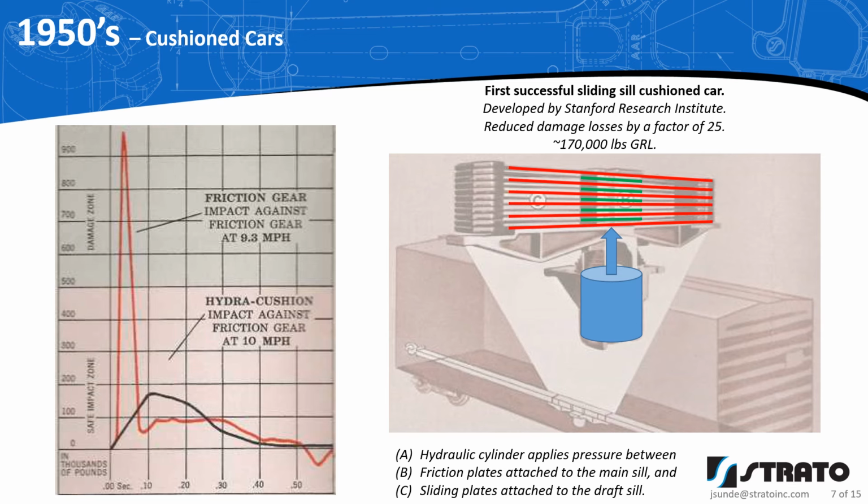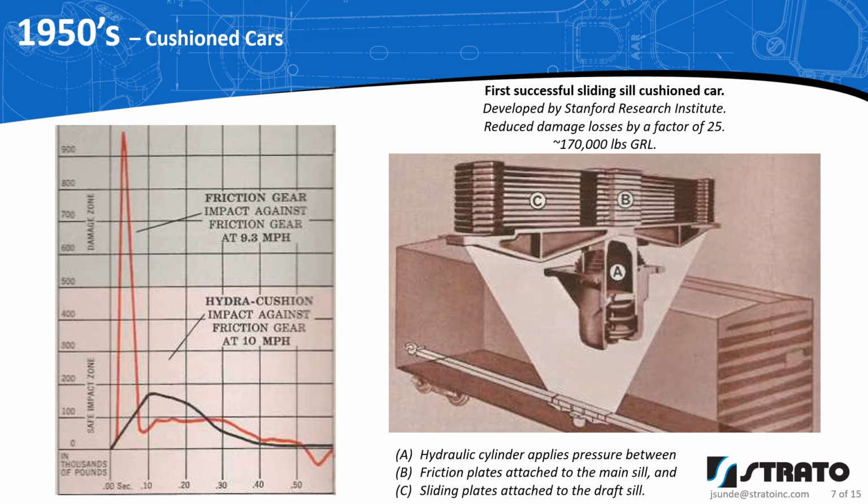These systems dissipate a larger amount of energy with strokes up to 30 inches as compared to the 3¼ inch stroke of a friction draft gear. Designed for the 170,000 pound cars of the time, hydrocushion could reduce the impact forces at 10 miles an hour by 80%, which reduced lading damage losses by 96%.